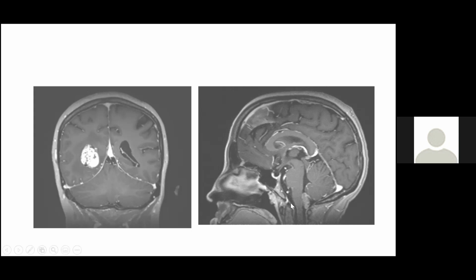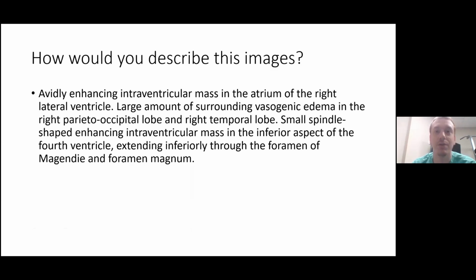On the right image. There's also another lesion that you're circling. Okay, fourth ventricular lesion. Yeah, a little bit, caudal to the fourth ventricle. Okay, very good. So how would you describe these images?